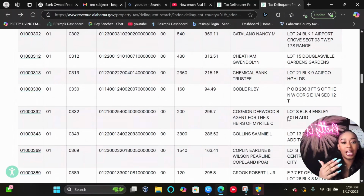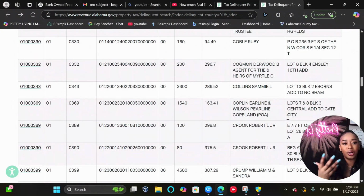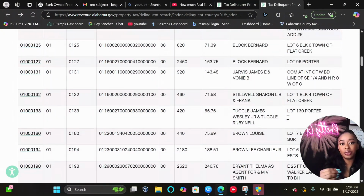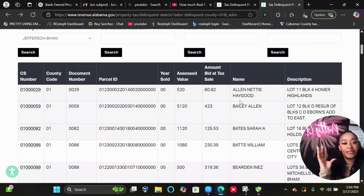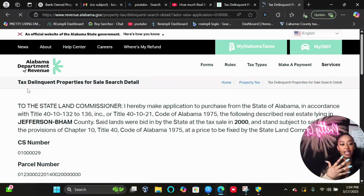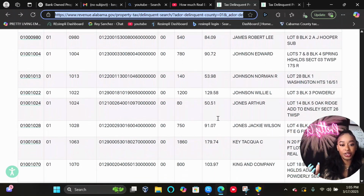But right here, you see that most of these properties are vacant lots. So what you want to do is make sure that you are doing your due diligence before you're purchasing these properties. Before you even submit your application, know that this application is going to take a few months for them to get back to you. If you are interested, you are going to get that email, but it may be a couple months after you have already submitted this application. This is just a simple way to purchase property in Alabama under $500.